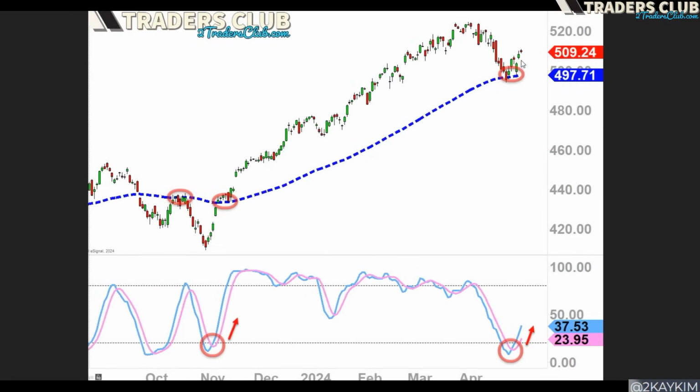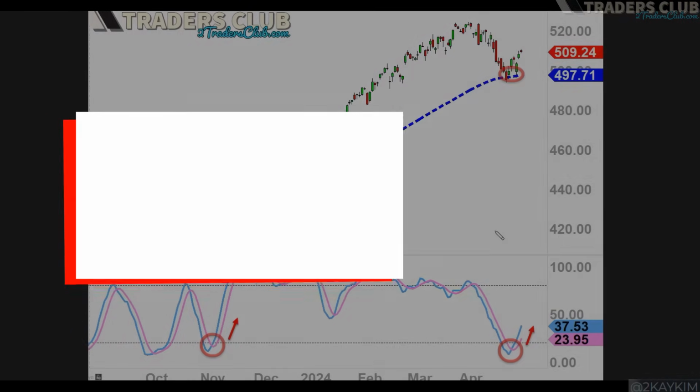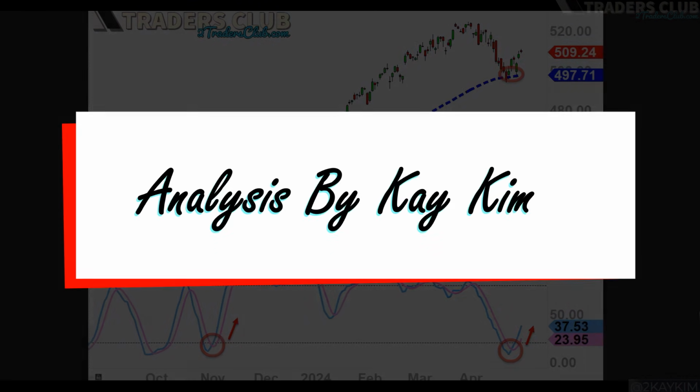If the island up gap is filled and then bears break this midterm, if bears break that midterm, watch out, because we could see a further correction.